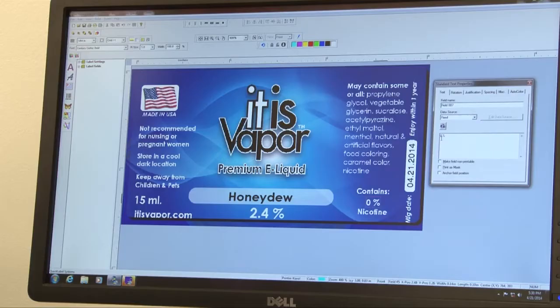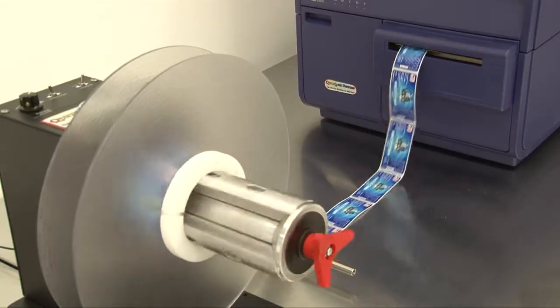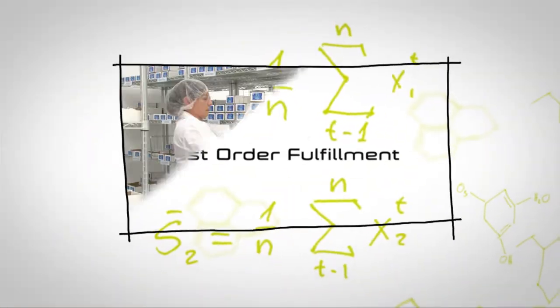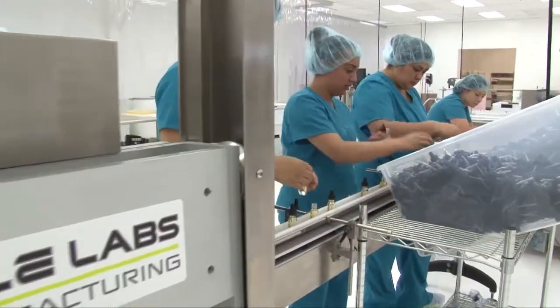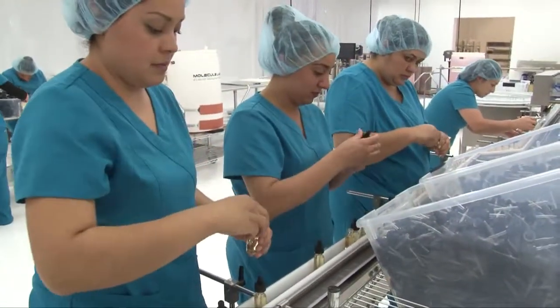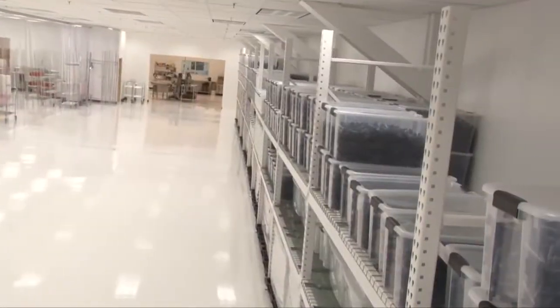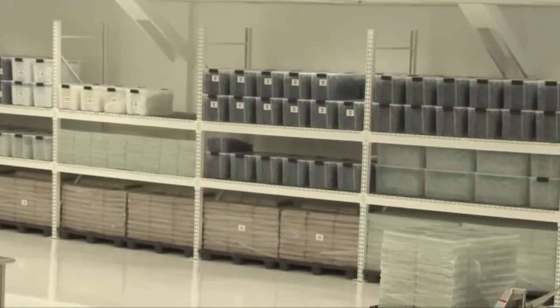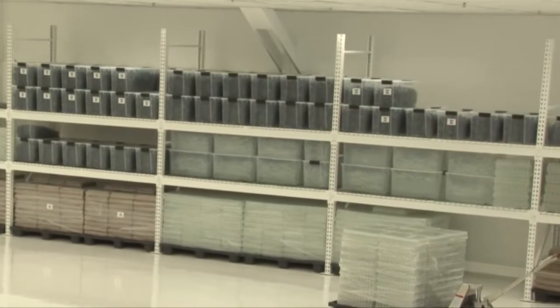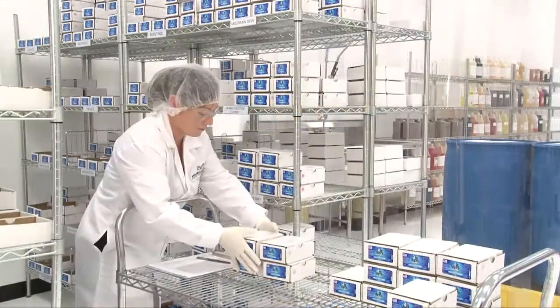We have an on-demand custom labeling system capable of doing short or long runs for customers. At moleculeLabs e-liquid manufacturing, one of our strengths is the capability to run small orders on up to large multi-thousand bottle orders with quick turnaround times. We have stock inventory for larger customers with more than 100,000 bottles on hand. We also provide all order fulfillment, packaging, and shipping for our customers.